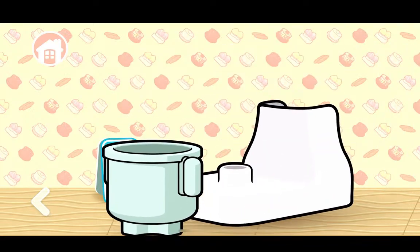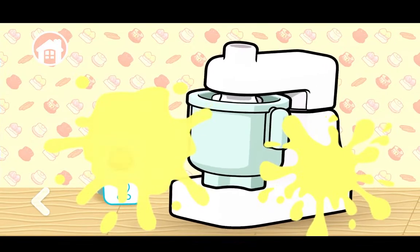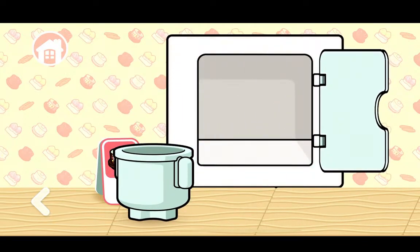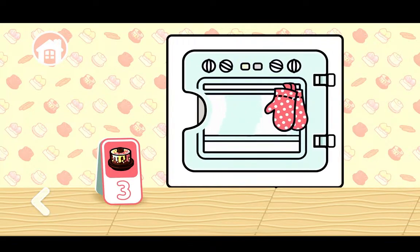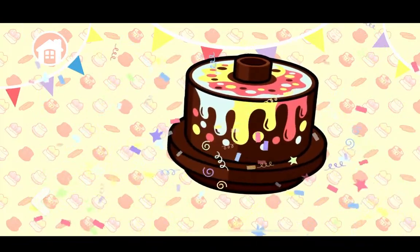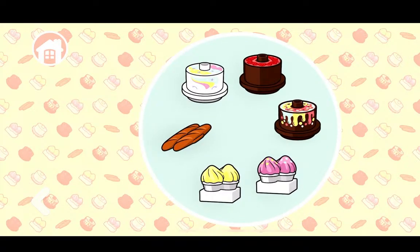Okay, now we need to mix all ingredients. It's step two. Oh. Okay, and then put the cake in the oven. It's a step three. And here's our cake. Super. Maybe I want to cook a strawberry cupcakes.